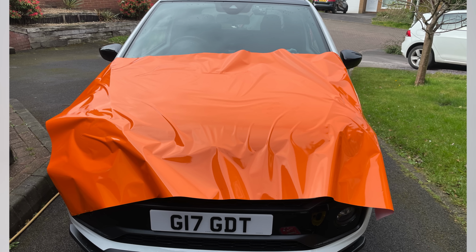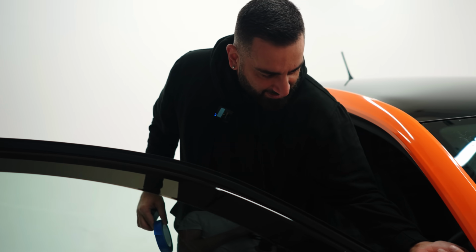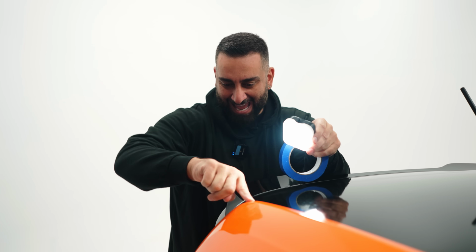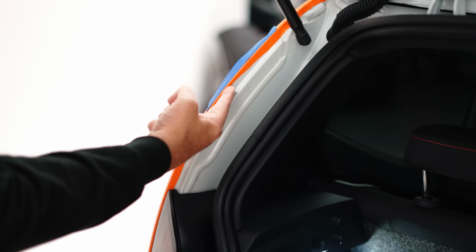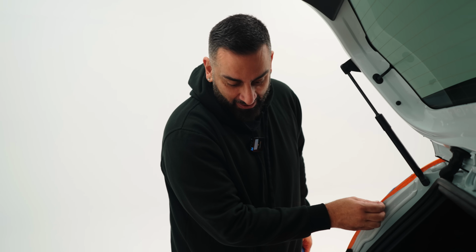In my opinion, Greg is quite a perfectionist. I had high hopes that he was going to have a little good try at his first wrap. We've just left a nice big chunk of vinyl on the ends. I've seen all bubbles run down here, all creases in here. How have they managed to do that? They'd have had to cut. And if they've cut on the car, this could have knife marks on it.